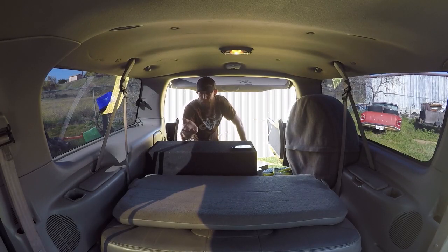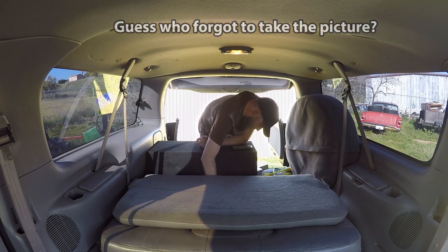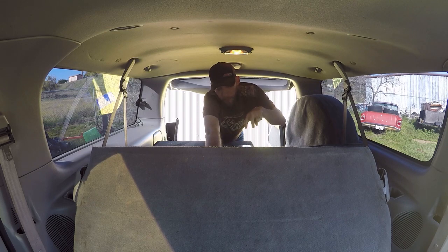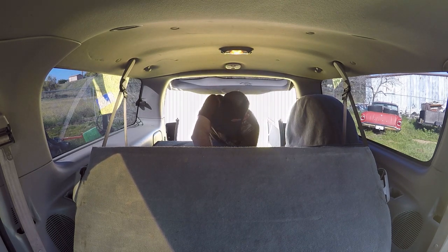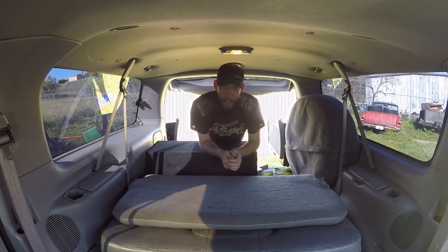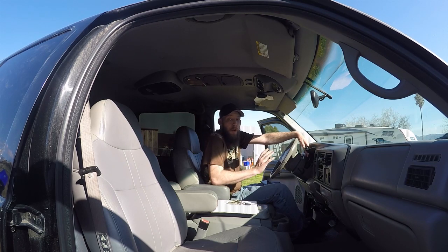Now, to show you how this third row seat comes out, I'm going to show you a picture of where the handle's at. And then all you gotta do is just pull that, pick it up, it tilts forward, and it slides right out. Now it does have a couple of wheels on the front legs that are connected into the truck, and it works just fine and dandy, but this seat is extremely heavy, which is why I'm leaving it in.